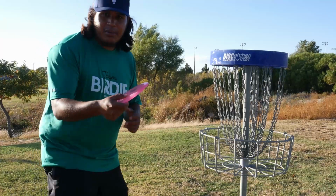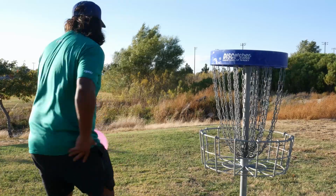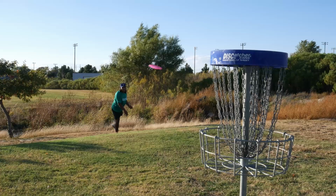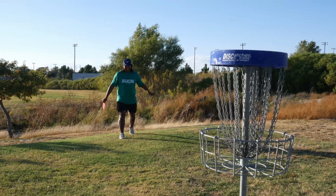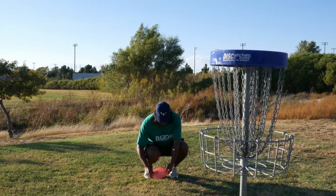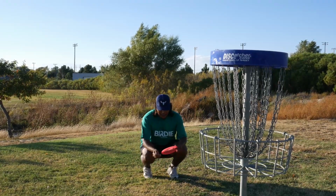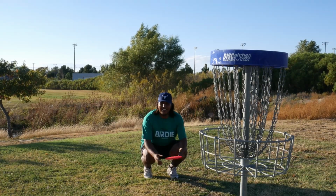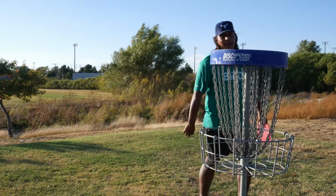A little bit more on the overstable side. Not really my forte in putters, but let's just see if we can make one. Oh, that was dirty. I thought that was in, man. Just off the front little cage, man. Sometimes, you know what? I side with Trevor and Connor from Foundation. Let's just get rid of the nub, man. That honestly just costed me a birdie.